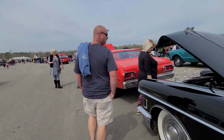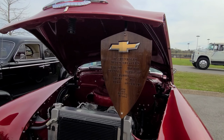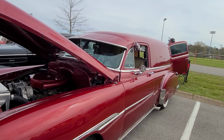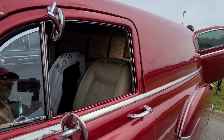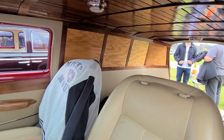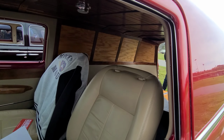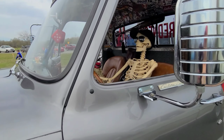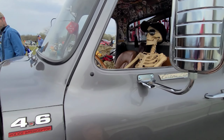A big car right here. Is it? Different. Oh, thank you for the heads up. That's gorgeous. It's got a skeleton in it. Oh, and he has the dog too. How cool is that? We've met a couple of skeletons along the way.